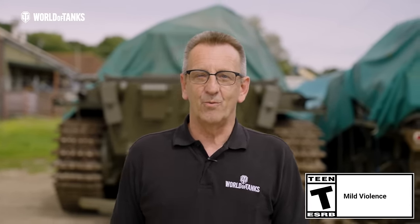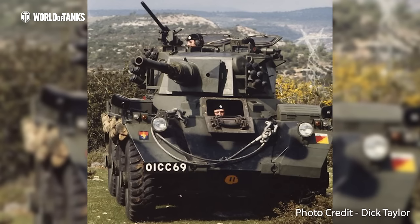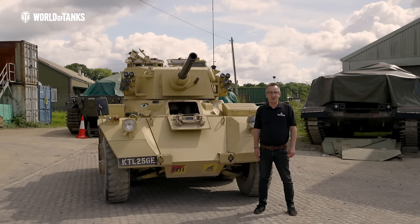However, in the mid-80s we were deployed to Cyprus, working in the sovereign base areas, and we had to get conversant with two wheeled vehicles. One was the Ferret Scout Car, the other was the Saladin Armoured Car. So today we're stepping away from tanks to take a closer look at a vehicle that dates back to the 50s. I give you the FV601 Saladin Armoured Car.